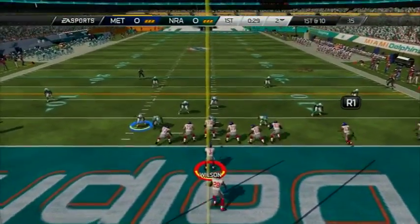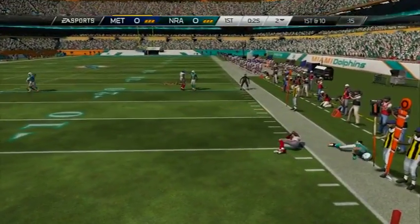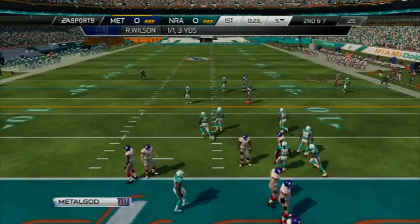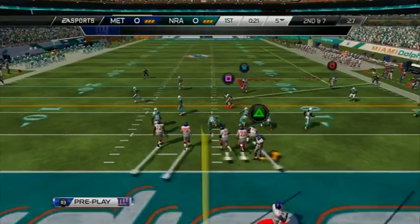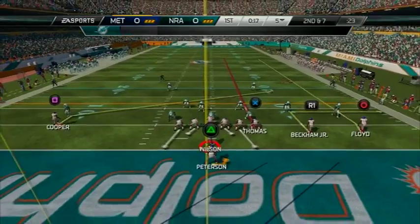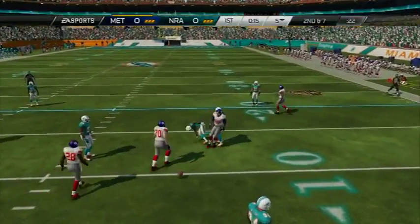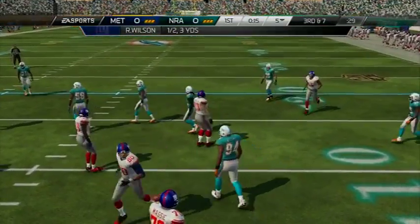Wilson's setting up now in the pistol. Looking to the right side and throwing. And he gains maybe 3. Well, when you talk about throwing these sideline routes or the out route, it is about timing. When that receiver makes that break to go towards the sideline, that football has to be in the air. Nice throw and catch that time. Well, to dime.